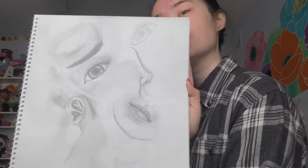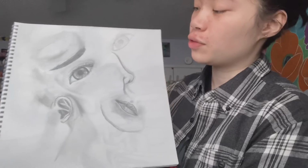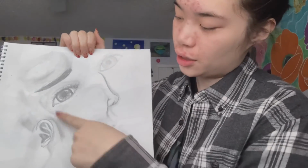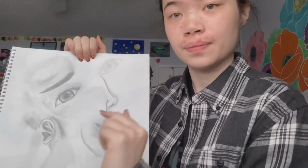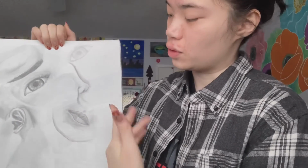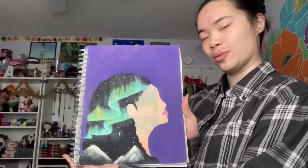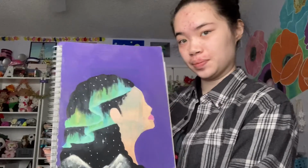This was done during quarantine, in which we were supposed to make an abstract piece. I did this. Not horrible. An improvement on the details of the eye, the ear instead of just drawing a little hook, the mouth fully formed along with the nose. The success painting of Aurora Borealis within someone's hair.